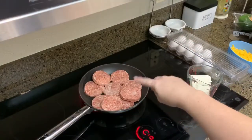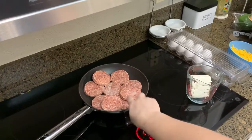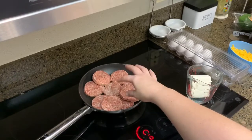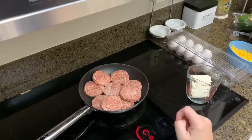I'm going to be crumbling these up or chopping it up, so that's why I just went ahead and put all of those in, because once they start cooking, I'll be able to crumble them a little bit and then put the other ones on the bottom of the skillet.